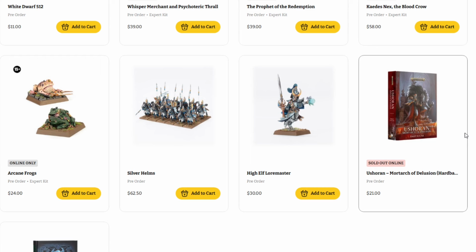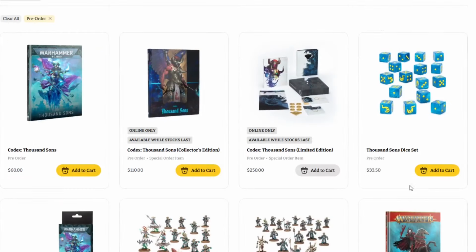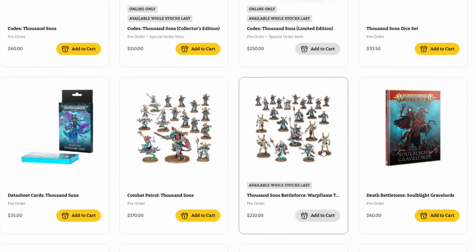And then we have a couple of items that were sold out from the previous weeks. Usharan, Mortarch of Delusion in hardback. And then, of course, Grotznik, the Mad Doc Limited Edition Orc Novel. So quite a bit of cool stuff coming out this week. Definitely super exciting for the Wood Elf players out there and the Thousand Suns players. I know a lot of this stuff is going to go quickly, especially the limited edition stuff for the Thousand Suns. I would expect the Collector's Edition Codex, the Limited Edition Codex, and then also the Thousand Suns Battleforce to be selling out very quickly. So if you are after any of those, make sure you get them before they're gone.